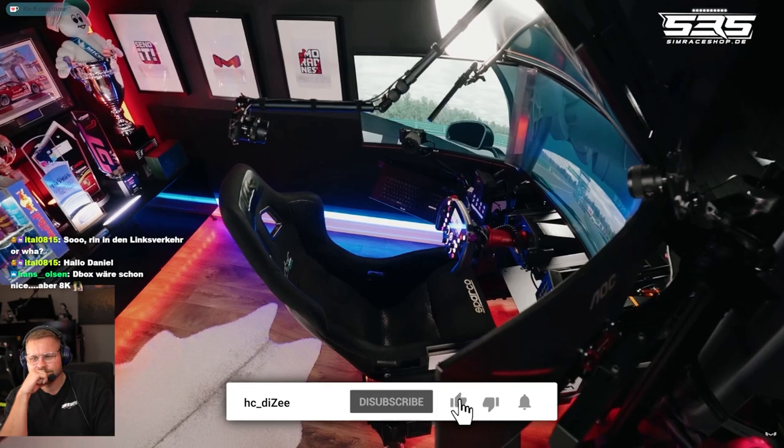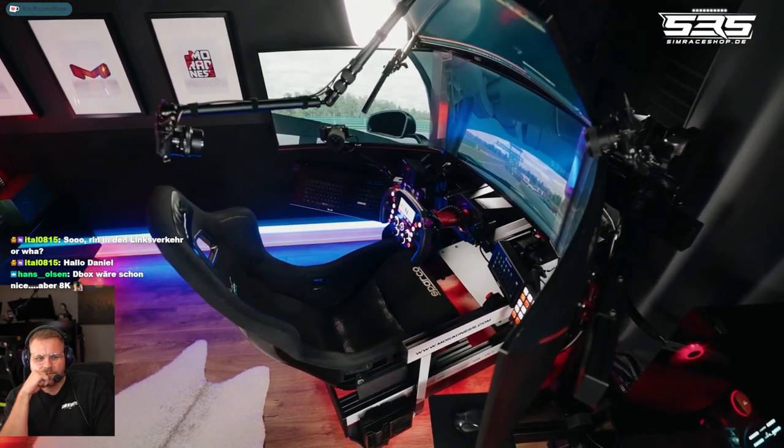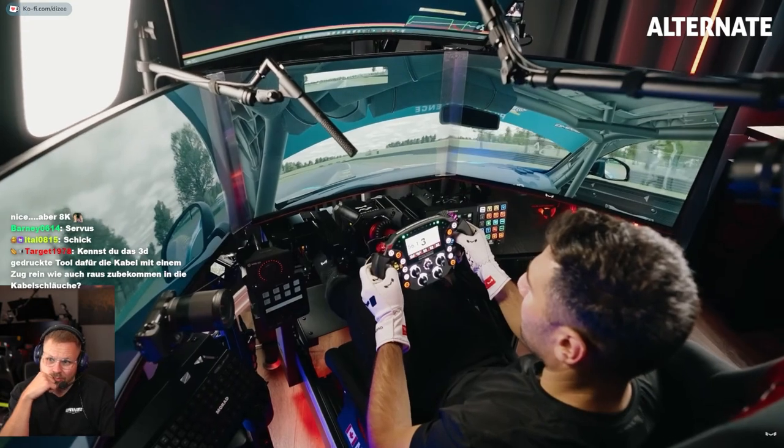For the seat, I am using the Sparkle QRTR. It's a great seat, it's lasted me 5 years, it's really comfortable. You gotta pick a seat that's comfortable for you. You're sitting in this thing for a long time in sim racing.